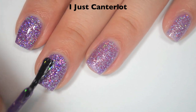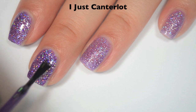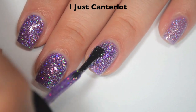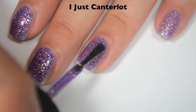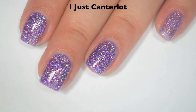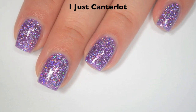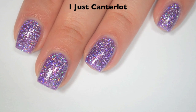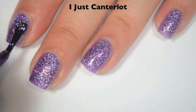So the base is building up really well on the second coat. I can still see my nail line though, so I'm going to do a third. But there is enough glitter packed into here that I don't think you would really need the third if you're not picky. It's not super obvious nail line, it's just there. But I do tend to always do my coats thinner on my pointer finger for some reason when I do these videos, so that one's a little bit more sheer. So here's 3 coats.